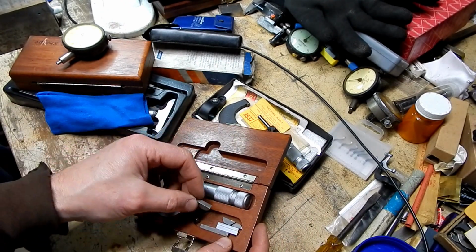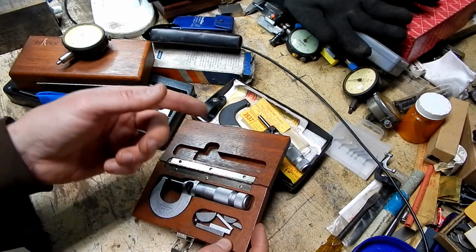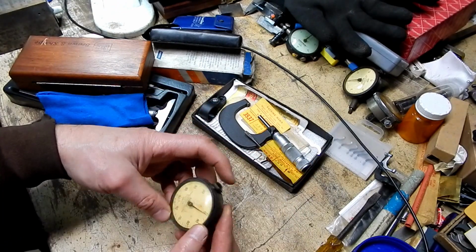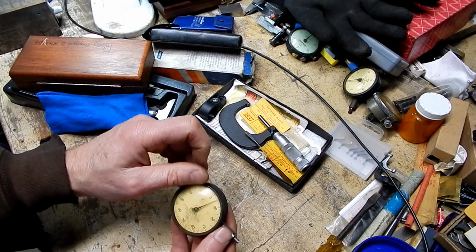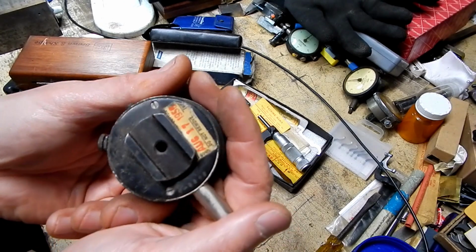And then some Woodruff keys in here, just randomly in here with some, I don't know, it might even be pieces of key stock. I don't know why. This indicator, Federal drop indicator, seems okay. 0.001, dirty face. Oh, another one of these backs on it.